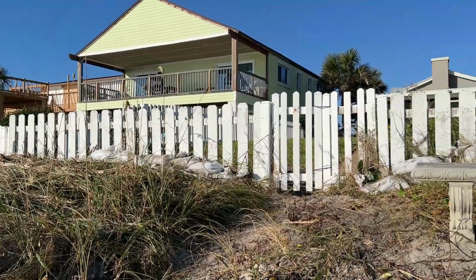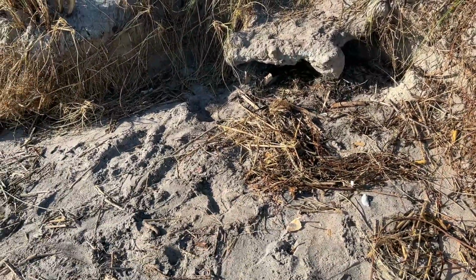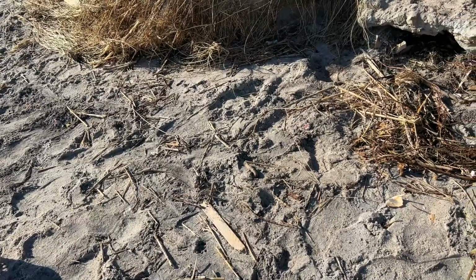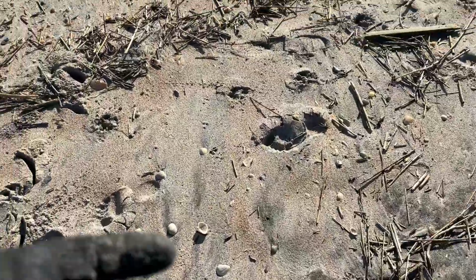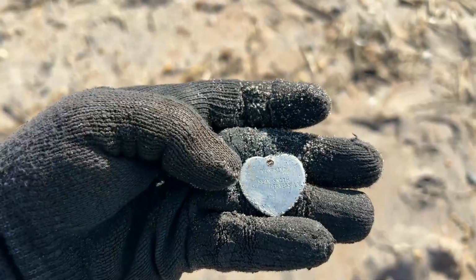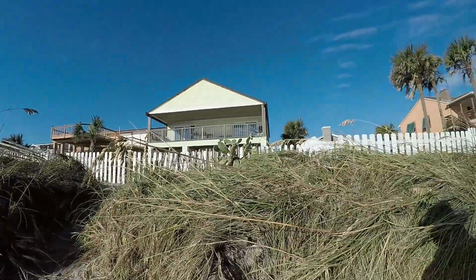So at the spot that I'm working, you can see the sandbags are still up. And I'm just working what's a cut made by the storm here between some remaining dunes, but still eroded. And right here, near where I found the first pet tag or rabies tag, I think I've got another one. This one's a heart-shaped one, pumpkin, and got a name, part of an address at least. So that's really cool. So I've been slowing down and working this area where there's cuts between the dunes.